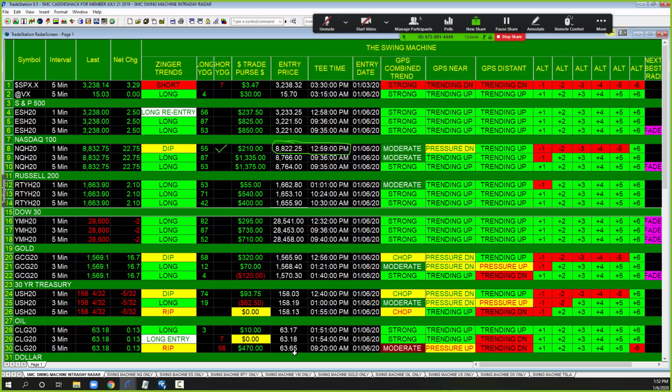The last short call was at 9:20 a.m. and if you had taken that, you would have been up much more than this, but you'd be currently up 470. With the 1 minute going long, you'd want to cover that trade and begin to think about possibly going long. Now, how do you use this?